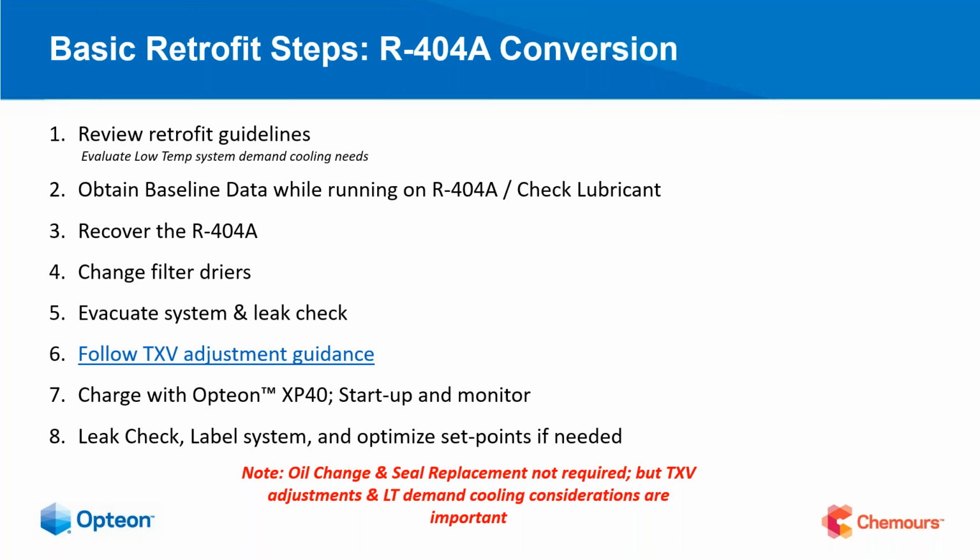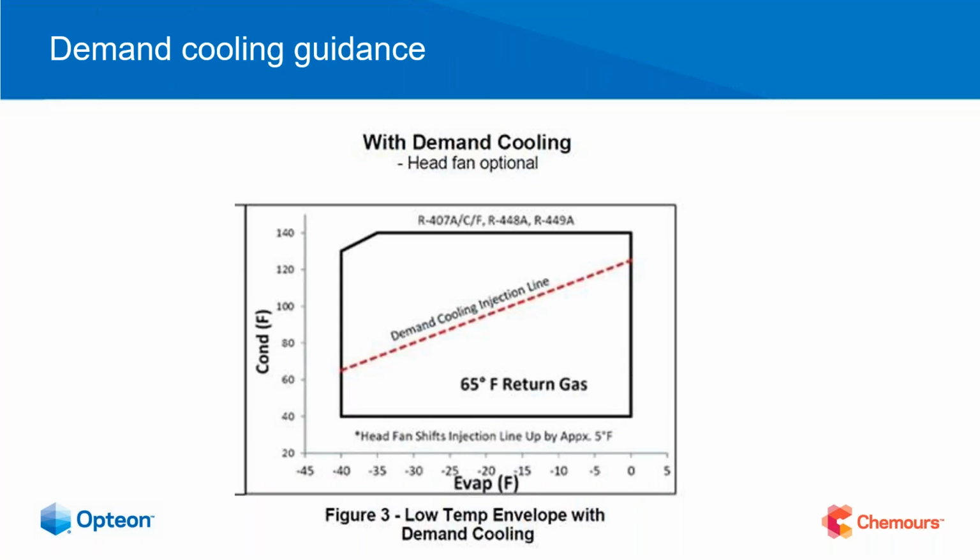However, low temp system demand cooling needs is something that you need to focus on, and then following the TXV adjustment guidance, which we'll cover on some of the next slides. So first, demand cooling. This is another great slide to take a screenshot of. This is from one of the Emerson application bulletins, and I use it generally as a cheat sheet for when demand cooling would be recommended by the compressor OEMs.